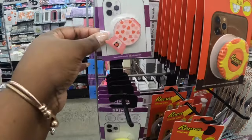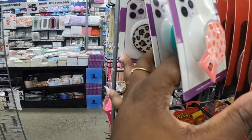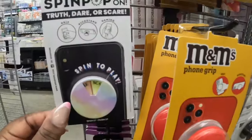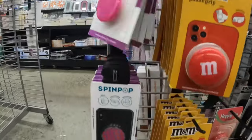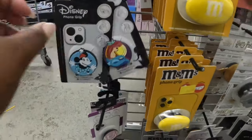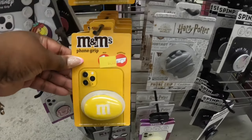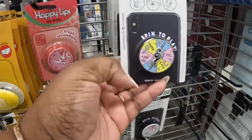Foam pop. This is cute. That would have been cute for Valentine's, but I guess you could still wear it. It's pretty. I would. Disney Princess. It's the M&M. Spin to play.